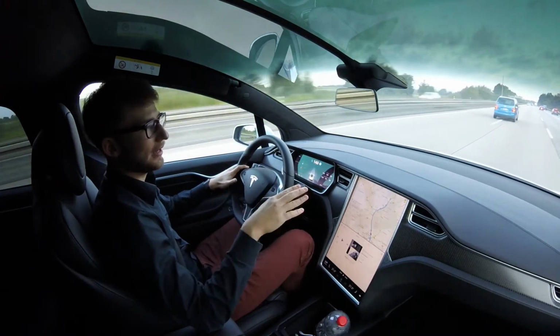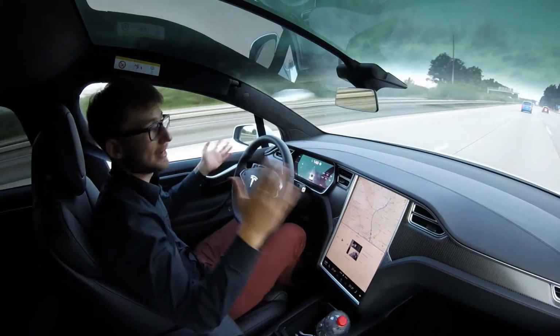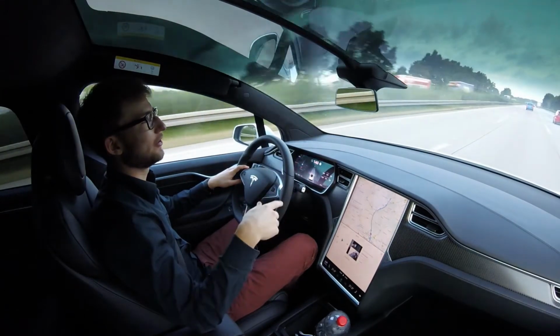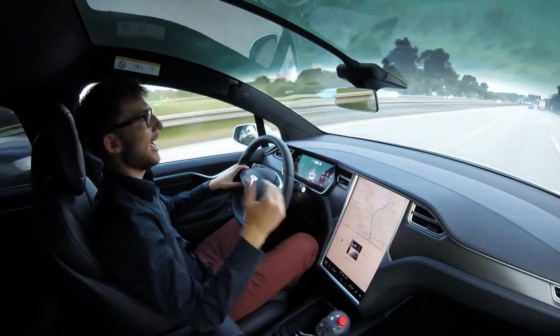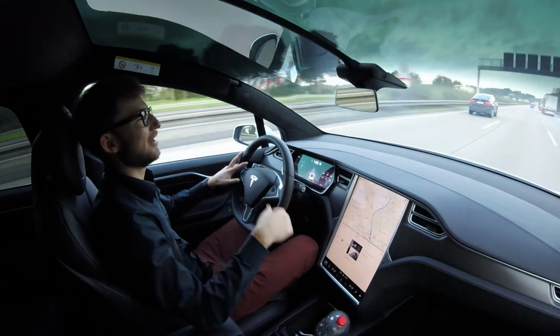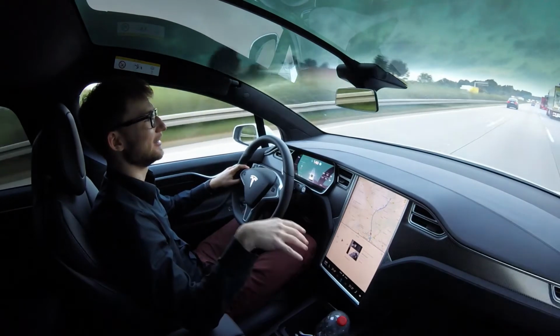Now let's talk about Autopilot, because the changes are major, but they're also true for both cars. In one of the last videos I uploaded, basically a year ago, I guess, I talked about the Tesla Vision system, and that's now become reality. So let's talk about it, and after that we'll go into more details about this amazing car.